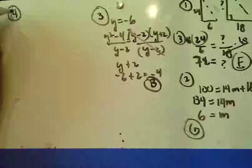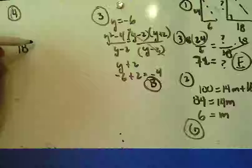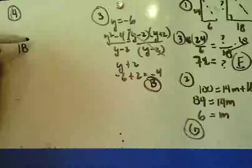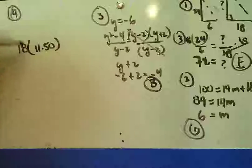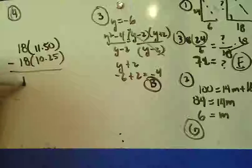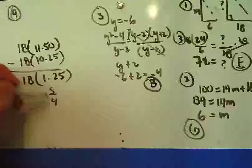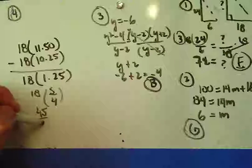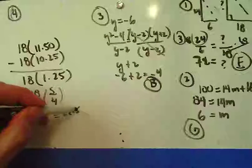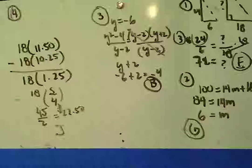Number 4. A school offered a field trip; if 15 fewer students went, they would charge $11.50, and if more than 15, it would be $10.25. 18 students opted to go on the tour. So 18 kids paid. Ooh, and it says here that they paid $11.50, but they only needed to pay $10.25. So it looks like the difference is 18 times 1.25, or 5/4 times 18, which is 45 halves, which is 22.50, that will get applied to their dinner. And that's choice J. J for number 4.